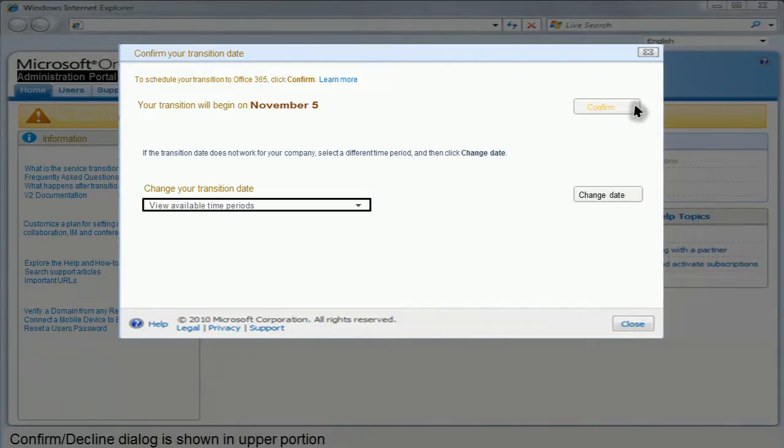Now, of course, if you have a change of heart and say, you know, I said that back then, but I'm not really comfortable with that date, something's come up, some other IT project has higher priority, then obviously you can come back and talk to us, escalate back to support, and we can change that date. But once you do click this, we hope that most of you go with that date.